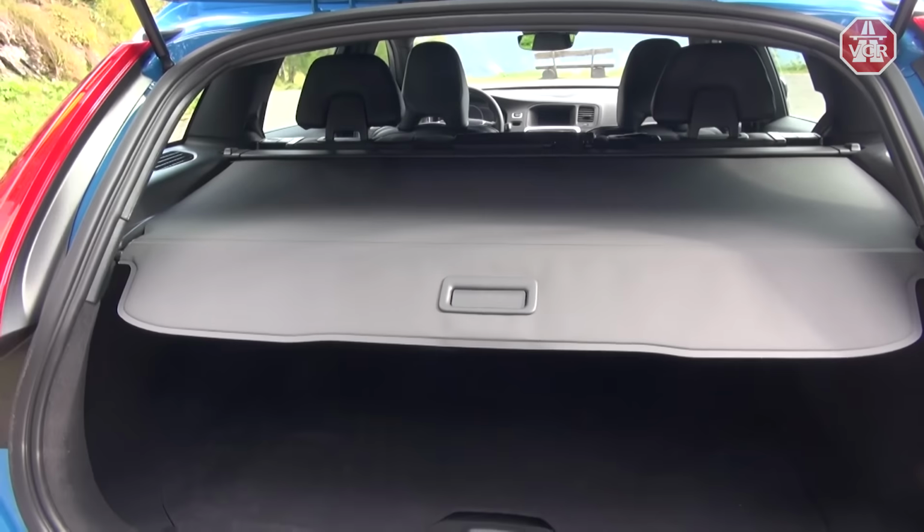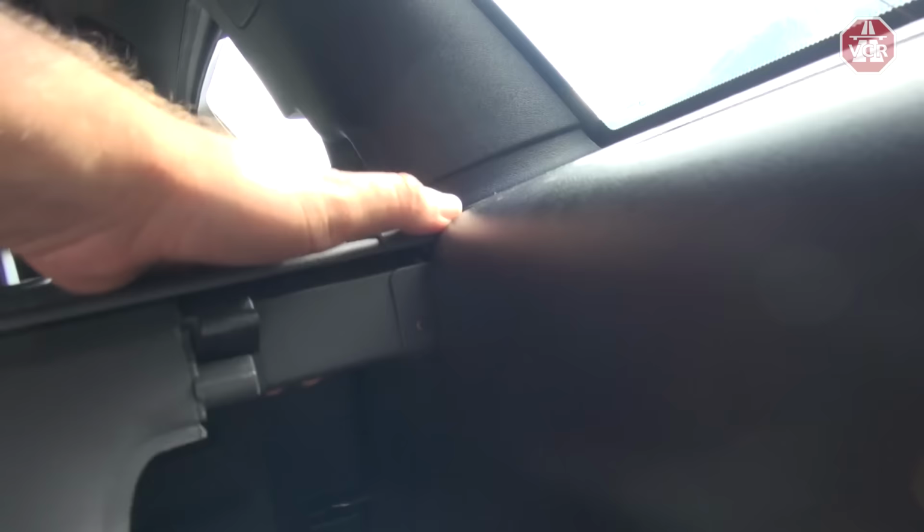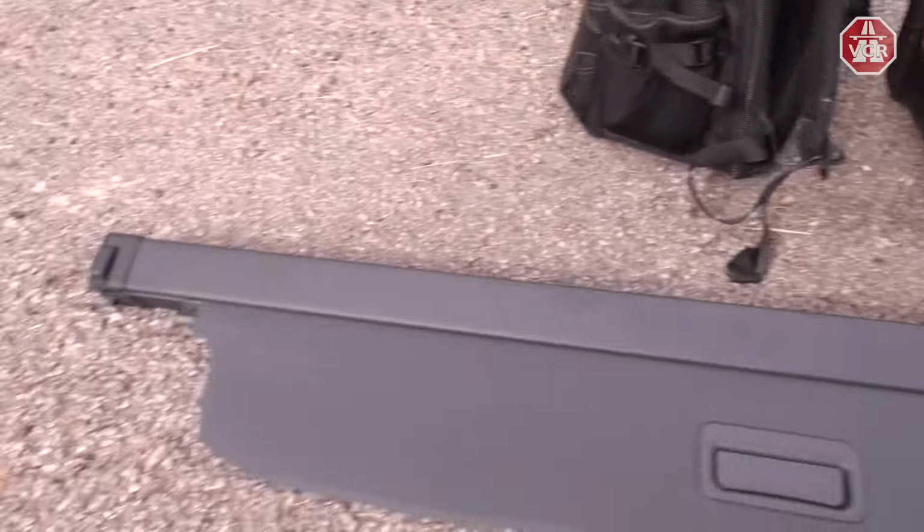Then we got the, well, head shelf. That's not the head shelf anymore. And you can just release it and it flips in. You can release the whole part this way and then just put this beast to the side. That's how it looks like.